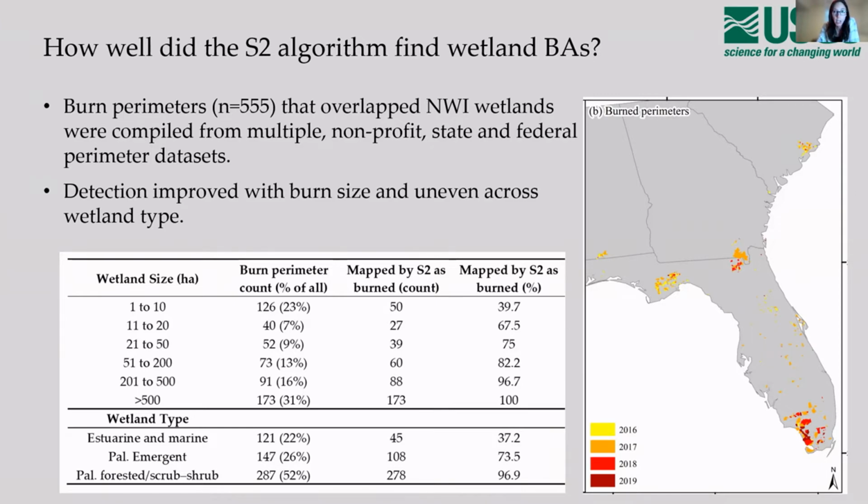We, however, also saw a pretty big bias of detection rate by wetland type. So 97% of forested and scrub shrub wetland fires were detected. That drops down to 73% for palustrine emergent wetlands, and only 37% of estuarine and marine wetland fires were detected. And that means that when things get really wet and really tidally influenced, we're still having a hard time detecting fires from the natural noise of the system.